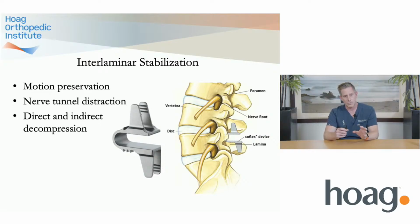So we both directly decompress the spinal canal and nerves, but we also indirectly, by having this spring, really hold the segment open to create more room for the nerves, and it's still flexible and preserves motion. So it's really revolutionized my practice.